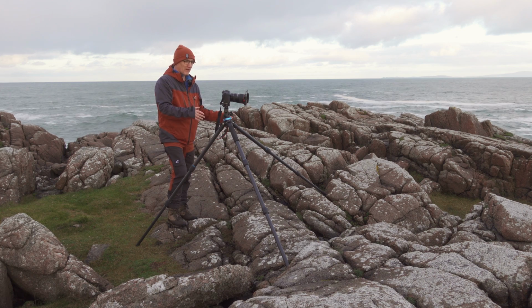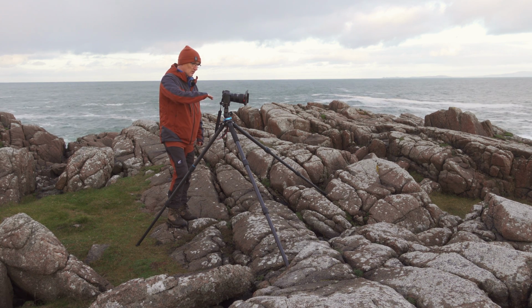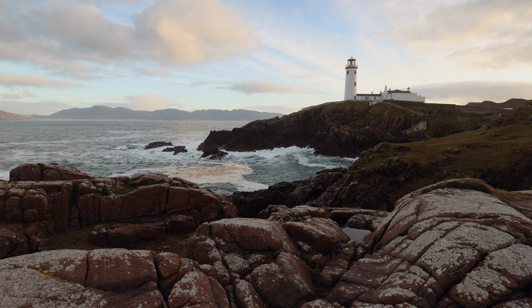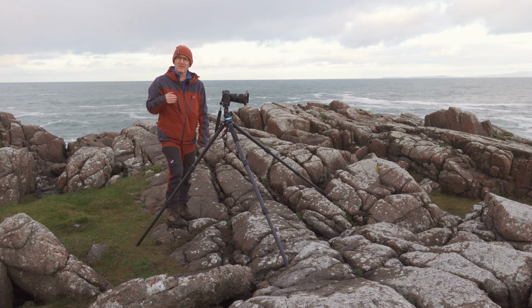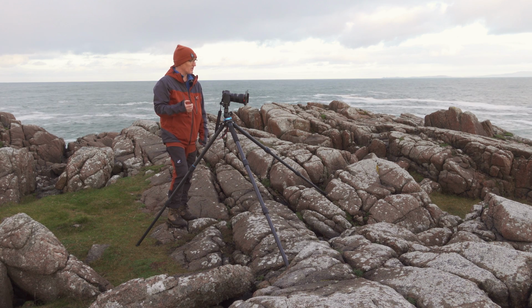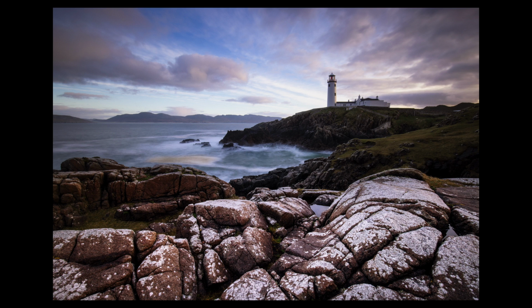I've moved to the left and raised the camera up a bit, making use of the lichen covered rocks here. There's more textures, more shapes, and there's more layers rolling down into the sea. So I'm going to try a few frames here, sit around till sunset, which has been a narrow window, and we'll see how that goes. Either way, beautiful place, hypnotic.